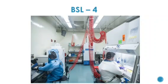This image shows the work being done in a biosafety cabinet but not class 3. However, the personnel are wearing a full body air supplied positive pressure suit while working in the laboratory. Please note that no part of the body is exposed to the laboratory environment.